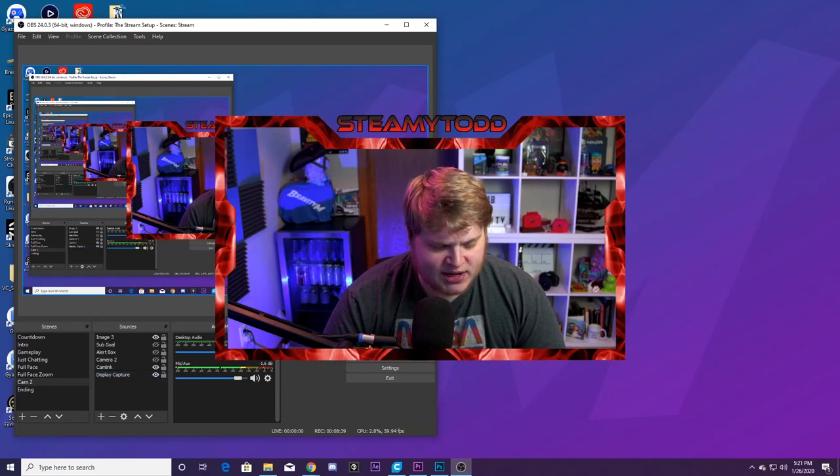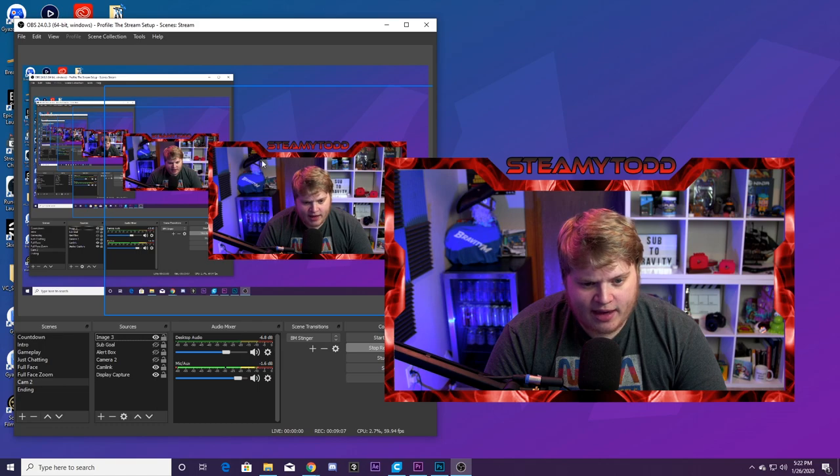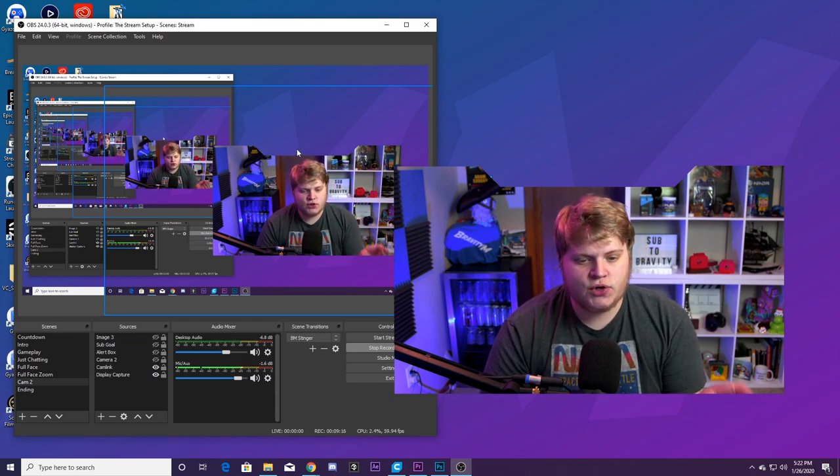Let's go ahead and turn back on display capture so you can see behind it, and it's perfectly fit. You can see that there's no webcam image behind the SteamyTodd right here. The mask goes perfectly behind the border, and if we hide this image, you can see how it's cut out just like that. So you just need to apply your mask to the footage.